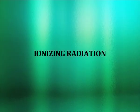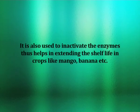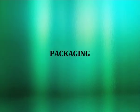Next is ionizing radiation. Ionizing radiation is a physical method of treatment which is generally used to disinfect commodities without much increase in temperature. It is also used to inactivate the enzymes, thus helps in extending the shelf life in crops like mango, banana, etc. It can also be used to prevent sprouting in potatoes, onion and garlic. The next step is packaging.